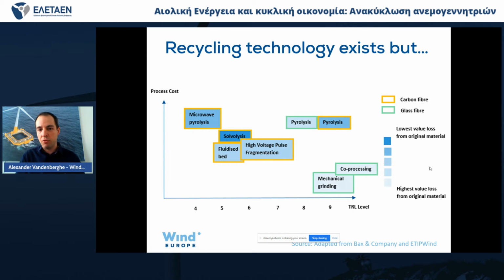And so what we see is that for glass fibers, yes, we do have high level, high maturity technologies that are relatively process and cost efficient, but they have a very low end value product, which means that even if the technologies are at a low cost, they might not be cost competitive with the original virgin material, which would be virgin glass fibers, which are relatively cheaply available in the market.